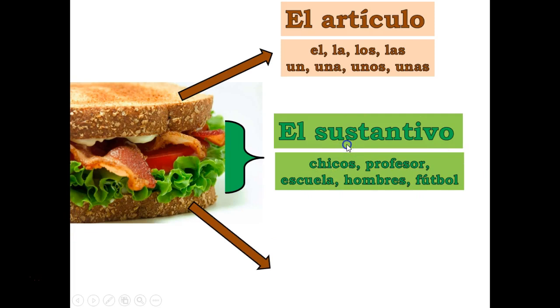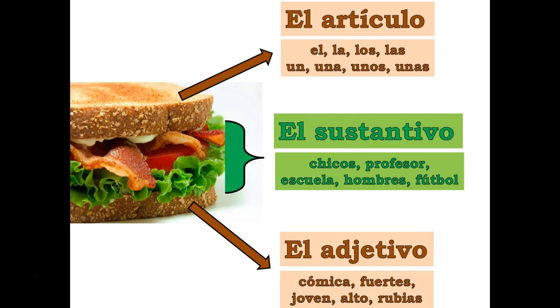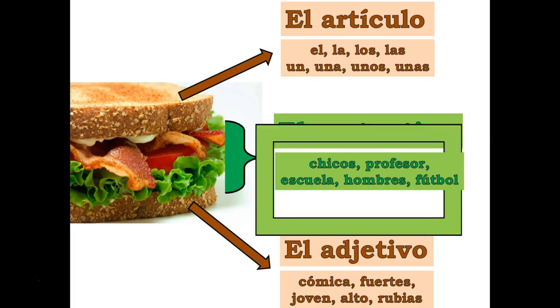Our bottom piece of bread is our adjective, our describing word. And again, we just started working with these. That's like cómica or fuertes, joven, alto, rubias, the describing words. And that's how we need to think about these phrases in order to build our sandwich correctly. So let's take a closer look.